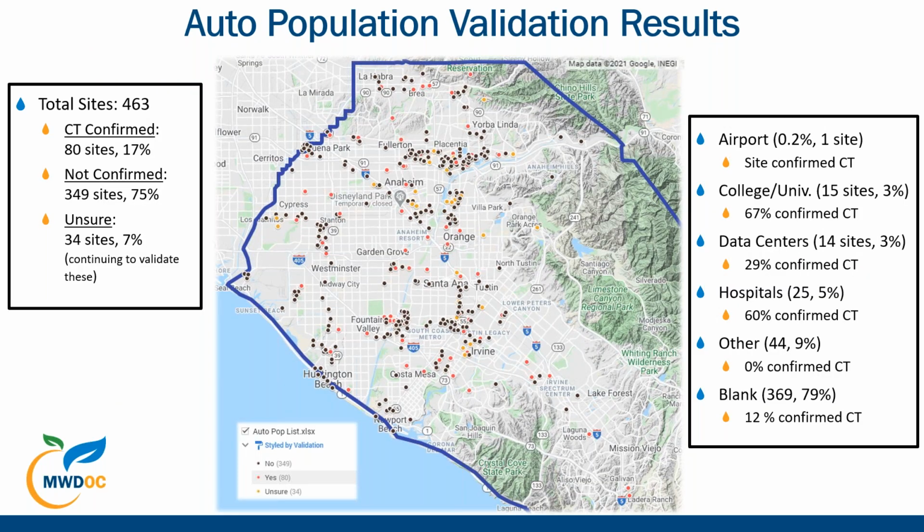So here we have the results of our validation effort. There were 463 sites in total. Sam was able to confirm about 17% of them, and was able to not confirm the presence of a tower on about 75. There were some where it was a bit hard to see, so we do plan to revisit those sites. They're a bit tricky. Sometimes there were large trees kind of blocking the perimeter of buildings. And then on the right, you'll see a breakdown of those results.